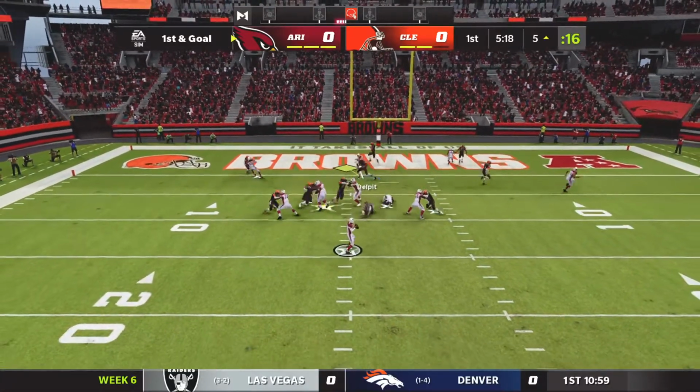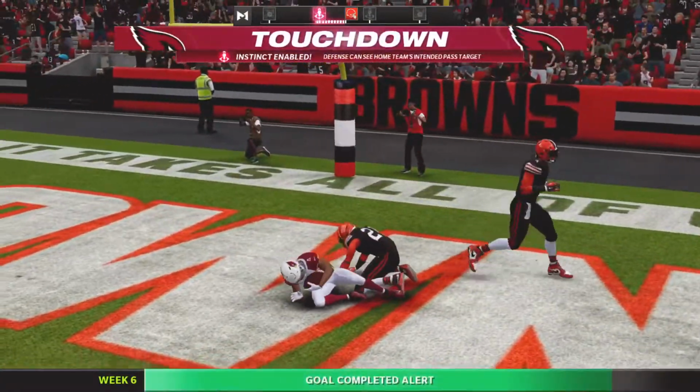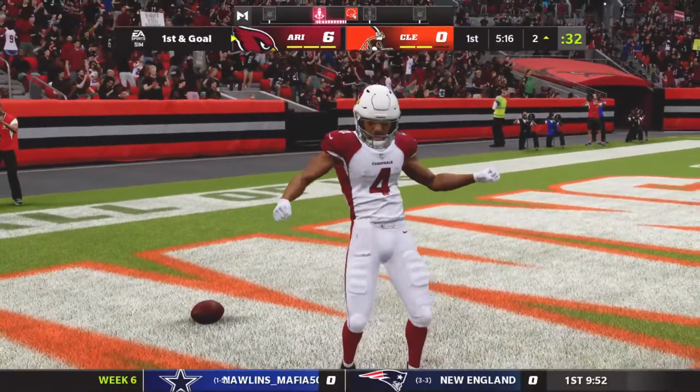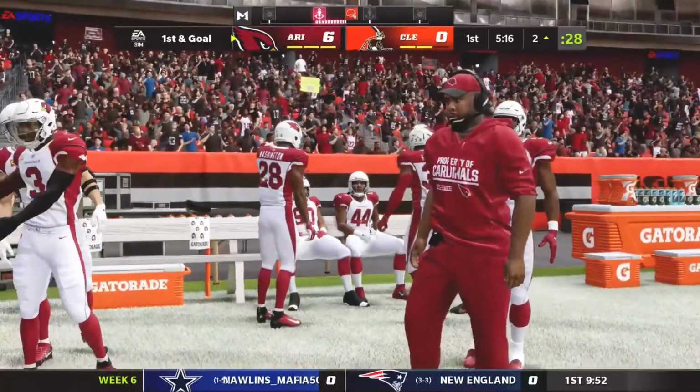Here's Murray as he sets to throw it. He's got his man. It's caught in the end zone. Touchdown, Arizona. Rondale Moore, his 3rd touchdown now on the year. And the Cardinals have taken the early lead.